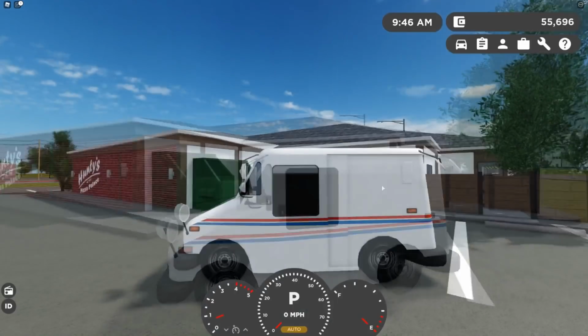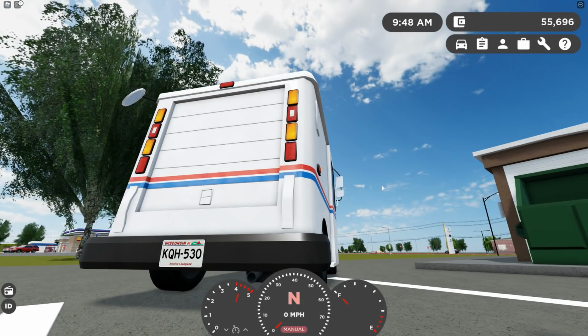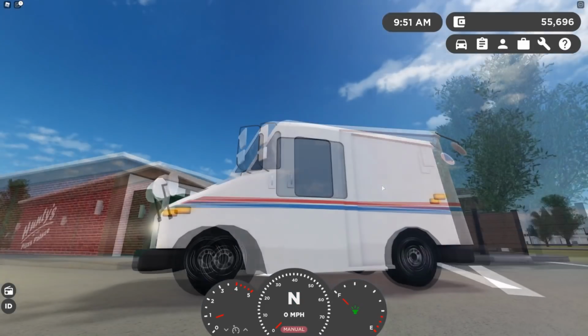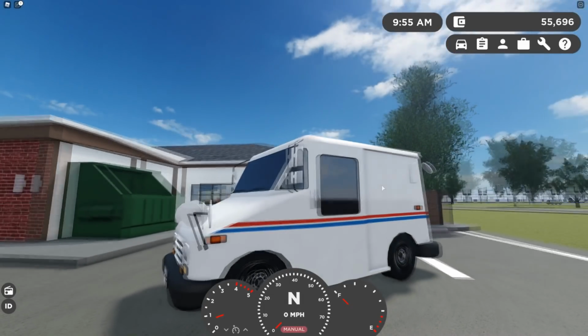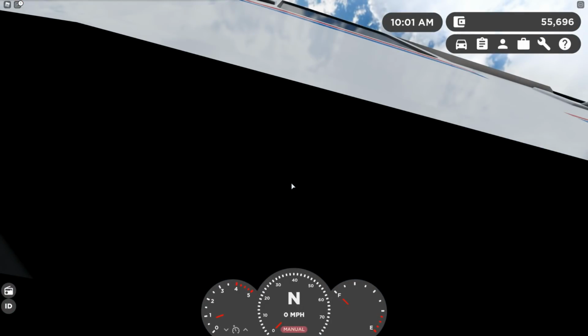Here's the startup. Here's how it sounds. Headlights, warning lights in the back when the headlights are on, our brake lights, our hazards, and our reverse lights. Here's the horn. And when you press G, it makes this sound. You've got mail. You've got mail.